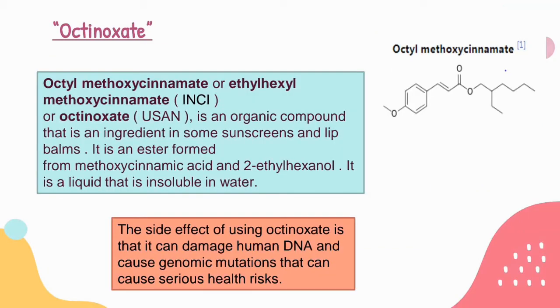Second, octinoxate. Octylmethoxycinnamate or ethylhexylmethoxycinnamate or octinoxate is an organic compound that is an ingredient in some sunscreens and lip balms. It is an ester formed from methoxycinnamic acid and 2-ethylhexanol. It is a liquid that is insoluble in water. The side effect of using octinoxate is that it can damage human DNA and cause genomic mutations that can cause serious health risks.